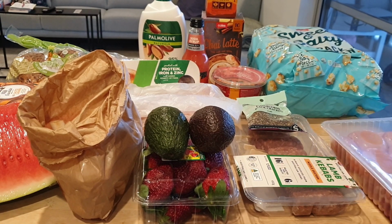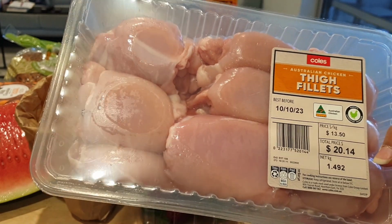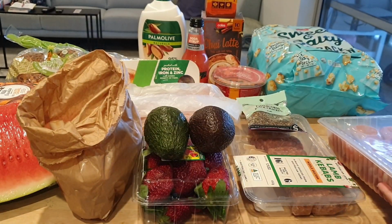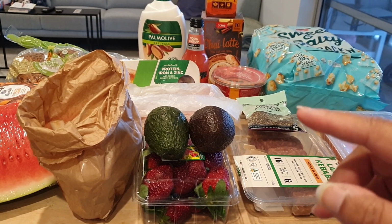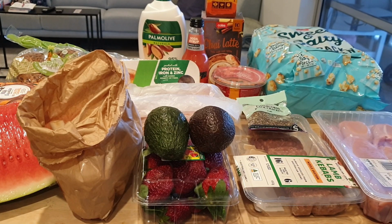So I picked up some thigh fillets. There's about 3, 6, 9 pieces in here for $20.14, and that will be for one of our dishes. I think it's a honey chicken dish. I think my husband will be making that, because he was the one who requested it, and I'm actually not really sure what he meant. I'm not sure if he meant honey soy chicken or just soy chicken. So yeah, I'll leave that up to him.